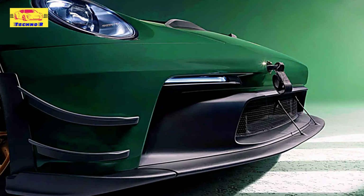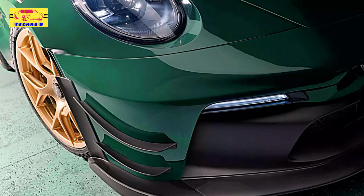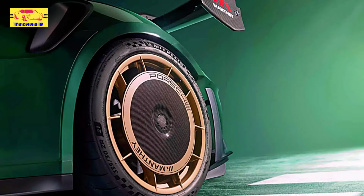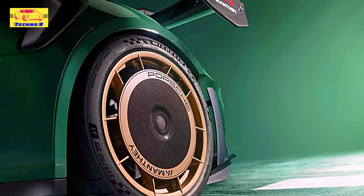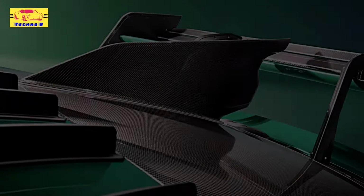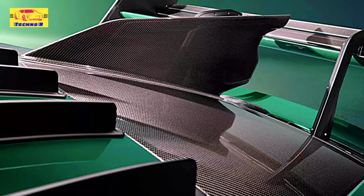On the braking front, the Manthey kit includes enhanced steel-sheathed brake lines and optional racing brake pads. These upgrades are designed to minimize brake fade during high-intensity track sessions, allowing for consistent and reliable braking performance. While the weather conditions have prevented official lap times from being recorded at the Nürburgring, Manthey Racing has confidently stated that the performance gains with their custom kit are significant.